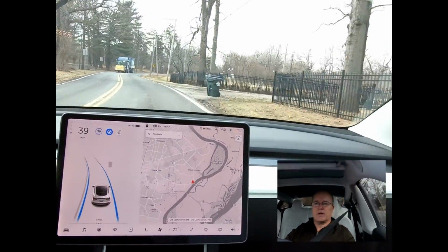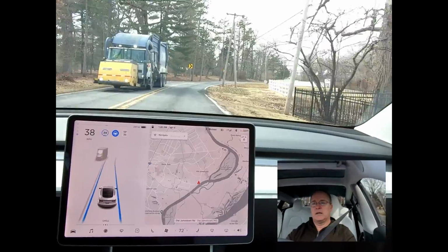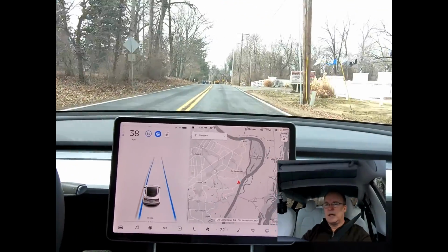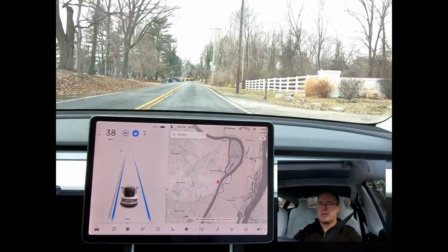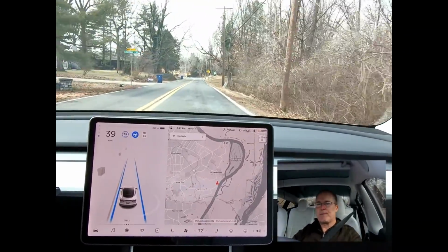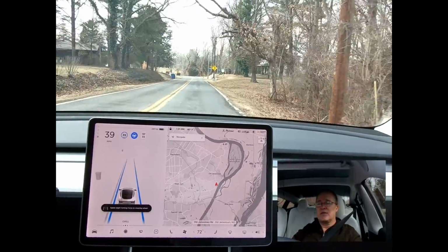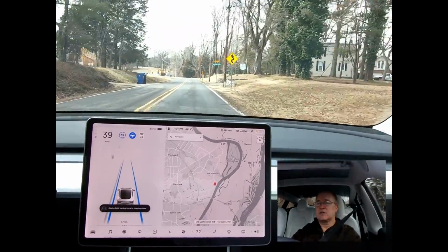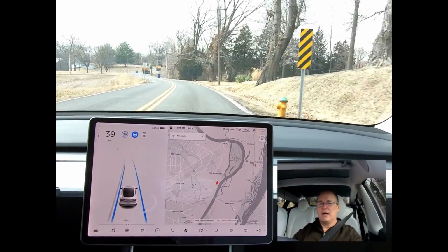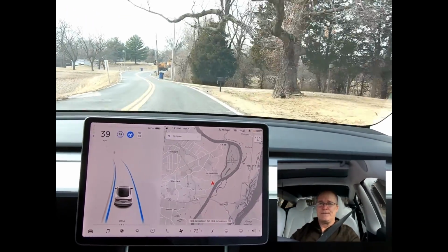So here's a trash truck that we'll meet. Perfectly centered in the road and the lanes. And we have some street trucks coming up in front of us. We'll see how she interacts with them. But I have to say, other than that one, she went over the line just a little bit, and the one where I had to take over, she's done very, very well.